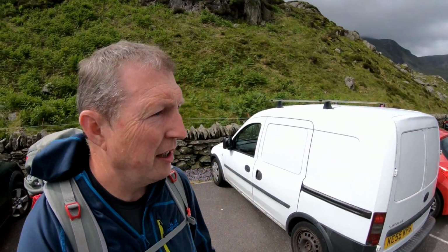starting point of the walk is back down the road at the Ogwen cottage. But as that's pay and display car park and this is free, that's why I park here. So I'll update you on the route when we get to the start of it.